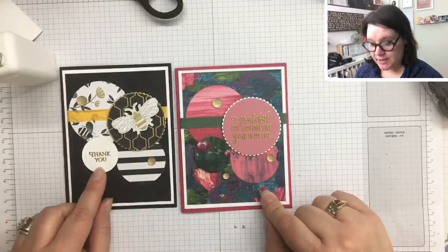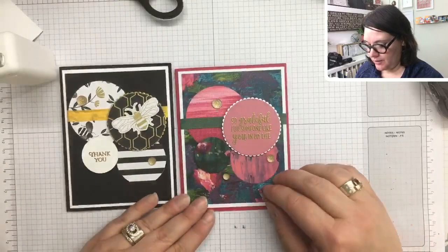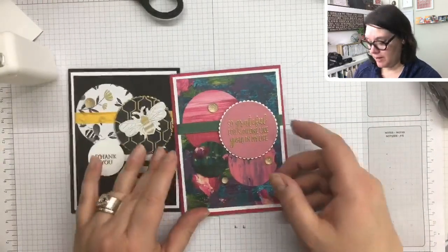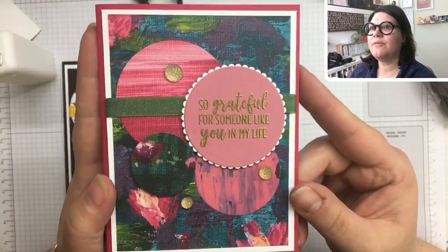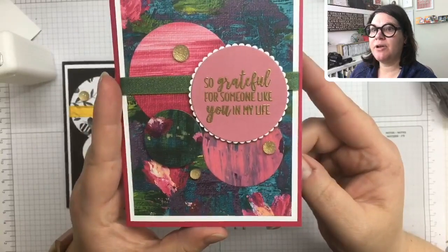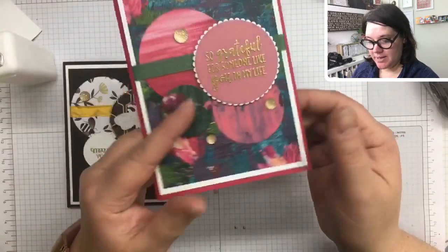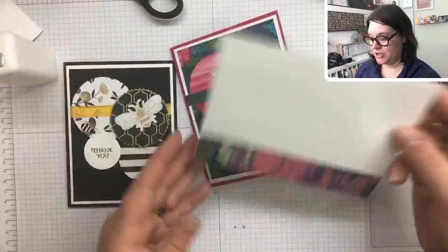I also always put the sentiment on this smaller layer, but what if you have a larger saying and you need to fit it on? So instead of putting the sentiment on this small layer, I put it on this layer, and there I embossed in gold as well. So there's that version. The colors all look pretty together. It's just a very busy card. It's very artistic, isn't it? And so there's the inside. I just threw on a little piece of DSP there. And for the envelope, once again, I just put a little strip along the bottom, all matchy-matchy.